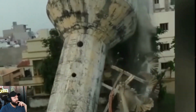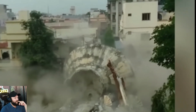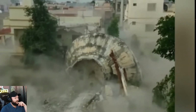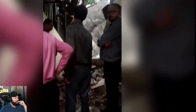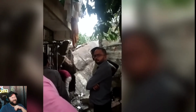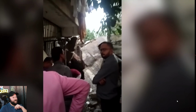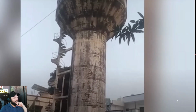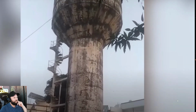The tower gives way at the bottom, but ends up falling toward the house directly behind it. As the dust finally settles, we get a more clear shot of the damage to the ground level. Oddly enough, this was actually the 3rd water tower to accidentally fall on somebody's house in just one singular month in India. Oh, come on. In 1 month? In this instance, 11 people were in the home. I think they need a new company.